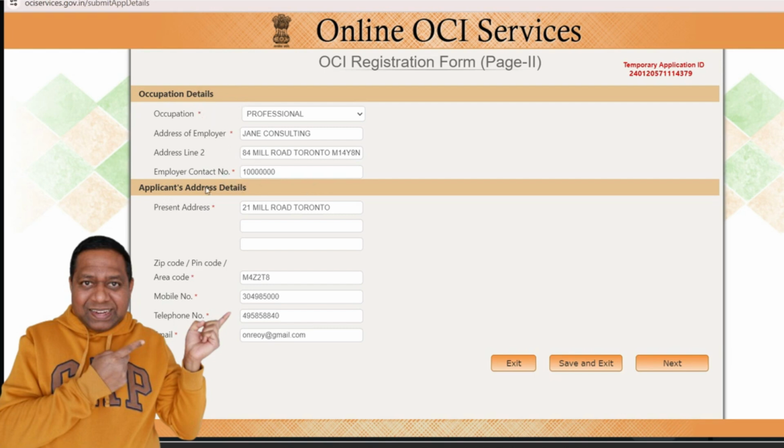And then the applicant's address details. Now, I'm assuming that both spouses have a similar address if they are living together. So address, mobile details, telephone number, email. All these are mandatory requirements which have to be filled. If you don't have a telephone number, you can enter your spouse's phone number or mobile number, or just keep a number where someone can reach you, just in case they have to. Once this is filled, next.